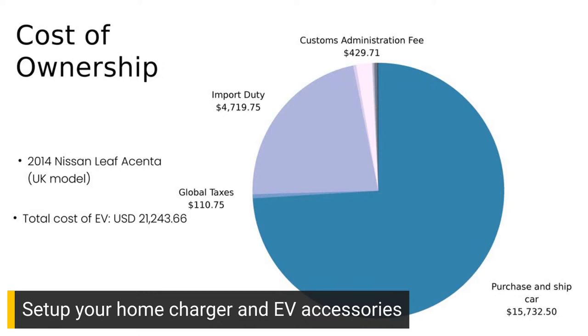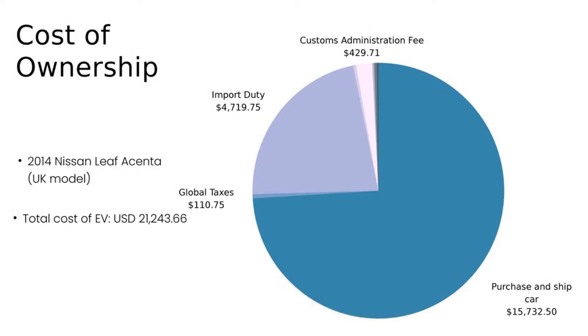the cost to own it, to import the vehicle, and everything except the charger and the valuation report and stuff. So the cost came up to roughly $21,243.66 US. You see the bulk of this is coming from the purchase and shipping, and really the import duties and the taxes are very minimal. That is something that we really appreciate with electric vehicles, the benefit of the low import duty and no GCT.